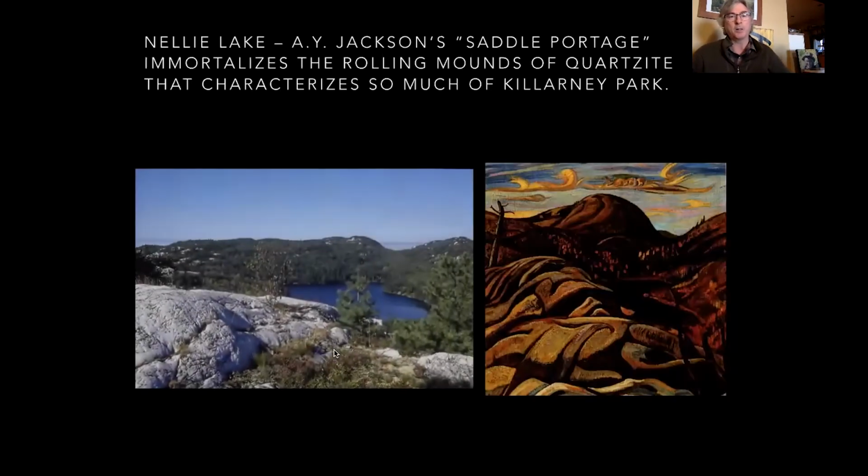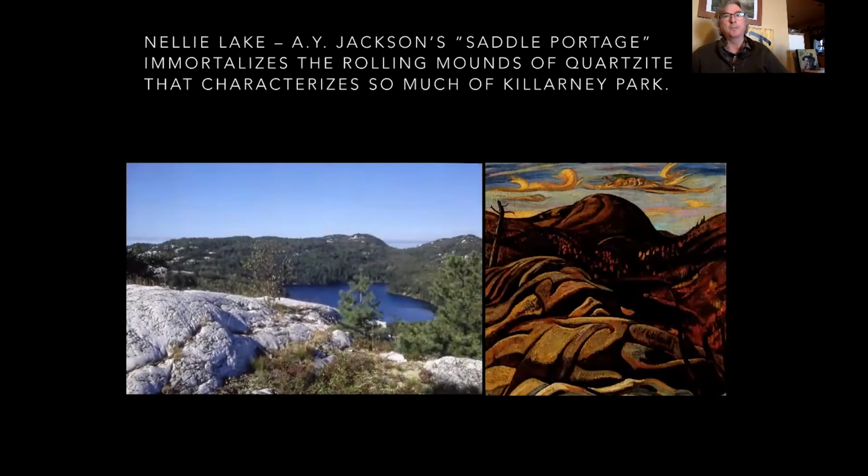And that's Carmichael Pond. So that's where, oh, sorry, I got that all wrong. It's Carmichael Pond, but it was A.Y. Jackson that painted Carmichael Pond of the Group of Seven.